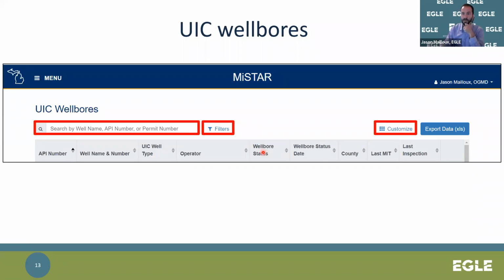I'm going to spend a minute on here because the look and feel of all the different submodules in MiSTAR look very, very similar. You get this row of header values, and obviously this would be populated with all the wells. If you do it straight away, you'll get an unfiltered list of all the wells in MiSTAR. And there are a few important parts to point out.